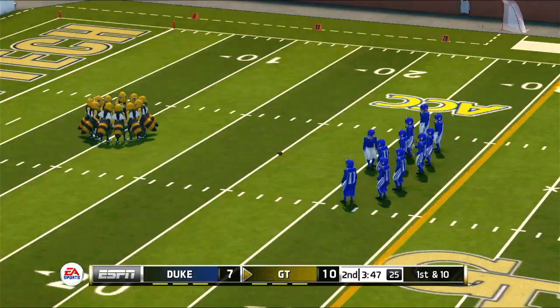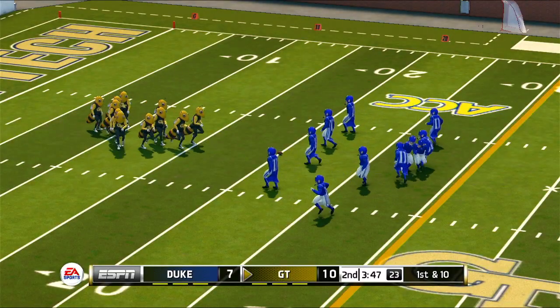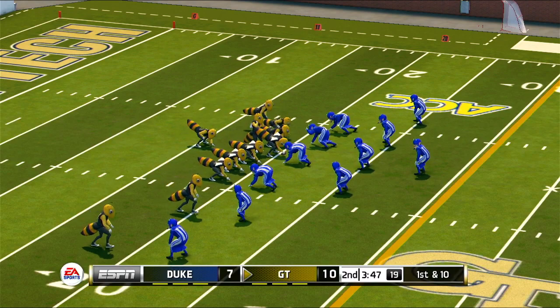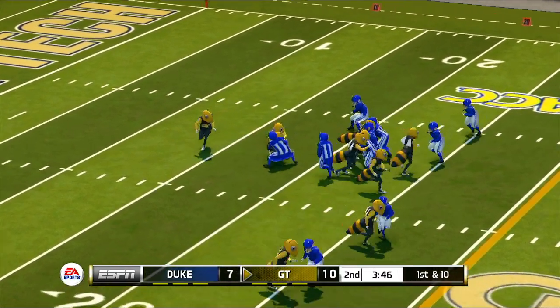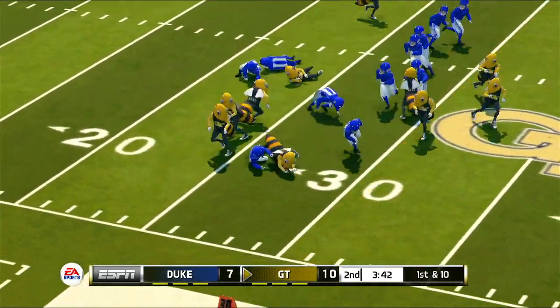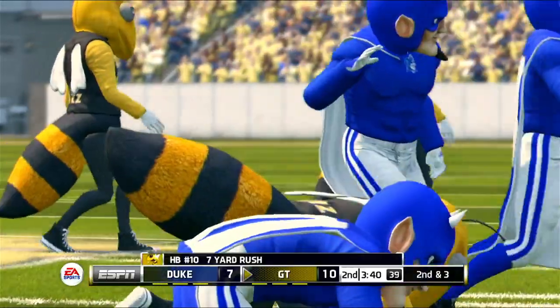From their own 20-yard line, first down. Georgia Tech holds a field goal lead. And he carries the ball for a nice game.